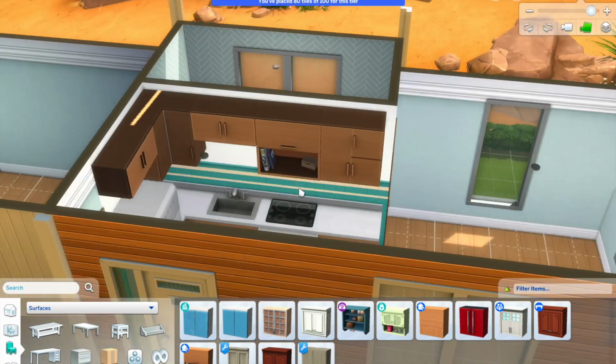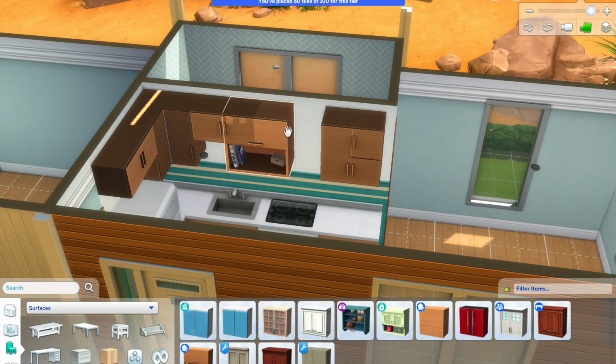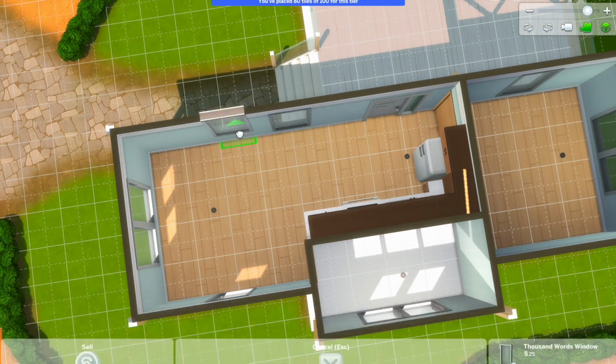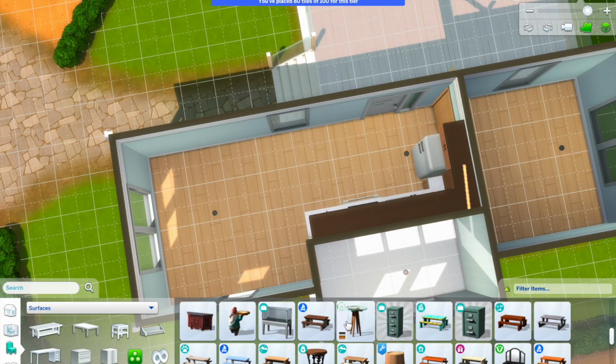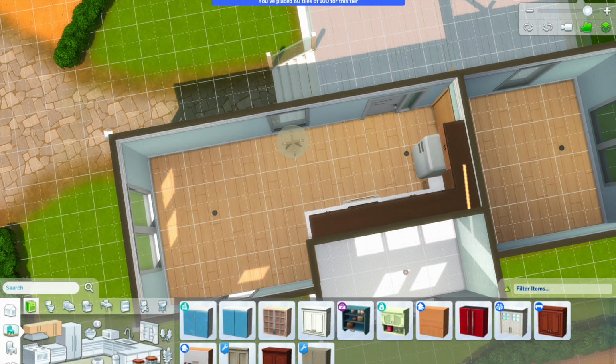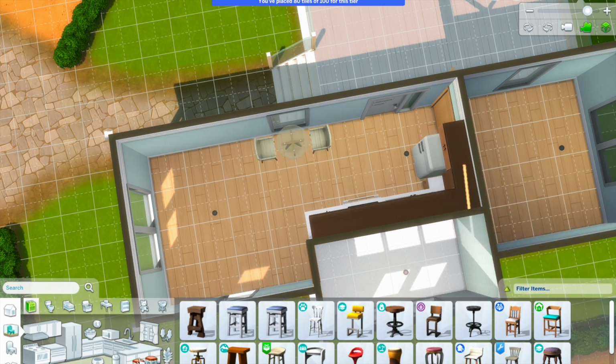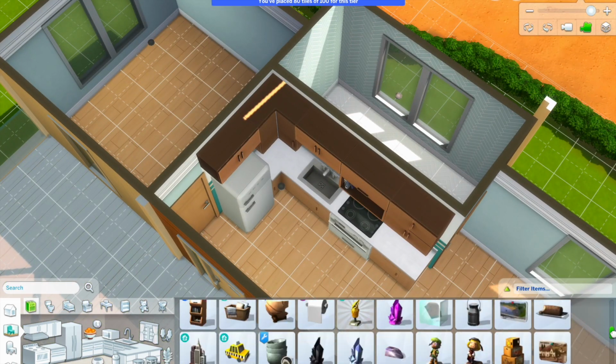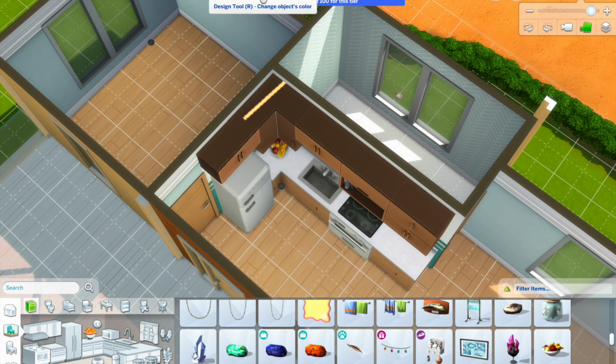Oh, here's the kitchen now. I decided to go with the wood that matches the floors and the doors. You've probably already seen it a lot in my builds, but I love this wood that EA does, where it's one wood that matches a bunch of other things. I think it is just because that is a classic wood type, so it just makes sense.